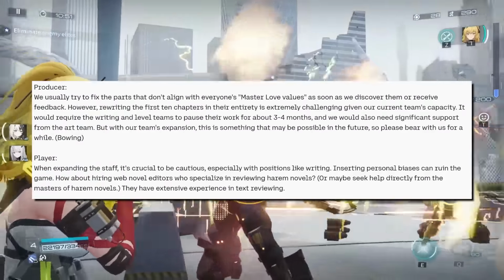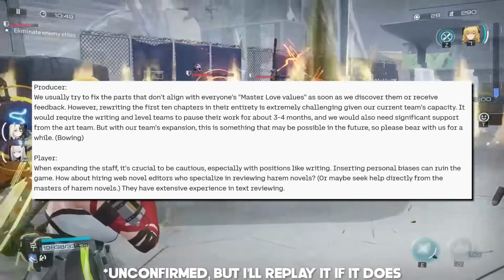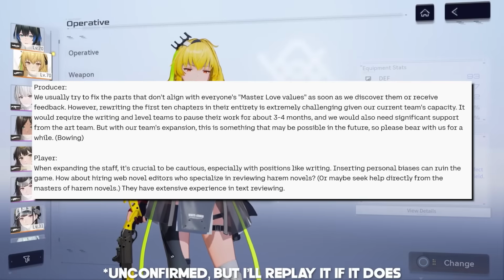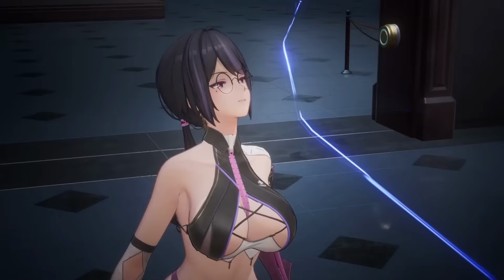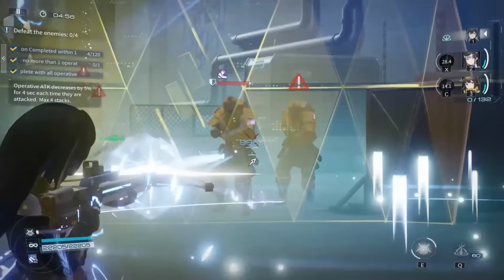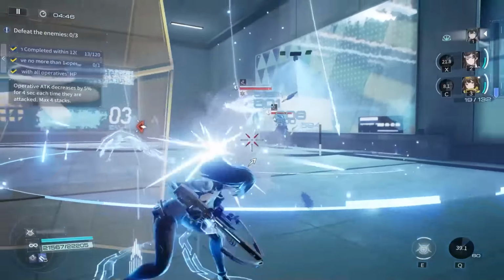I hear it is getting a full voiceover and the later chapters are pretty good, including a revamp of the first couple chapters. So overall, it's a pretty decent shooter if you're into a little bit of fan service, but if I wanted a shooter game, I'd probably just be playing something else.